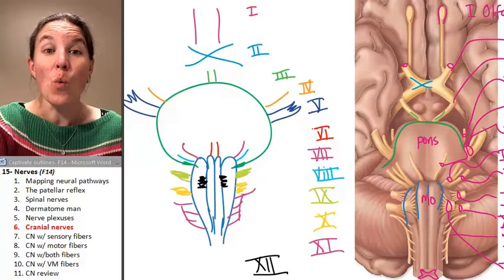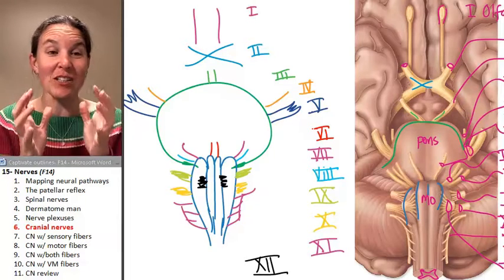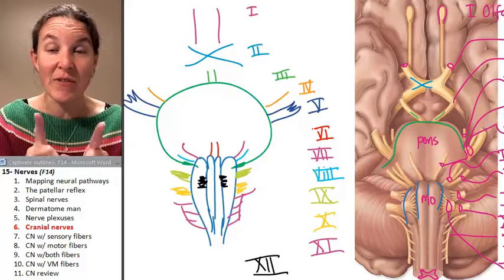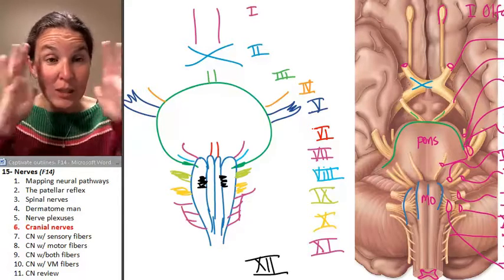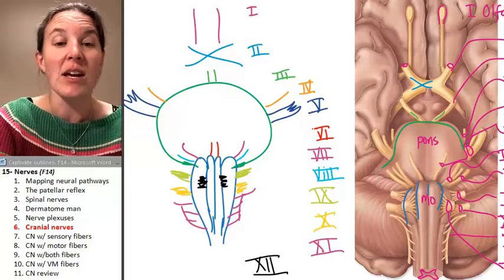Now, we're going to sort our cranial nerves, and the first group that we're going to look at are all the cranial nerves that just have sensory fibers. That's it. Only sensory information is traveling through these cranial nerves. That's our first group.